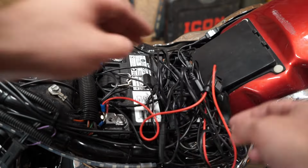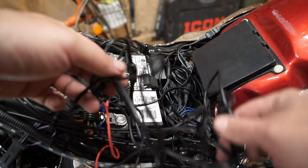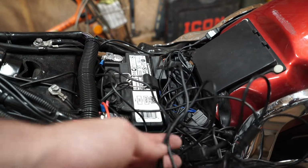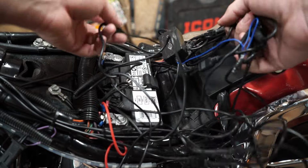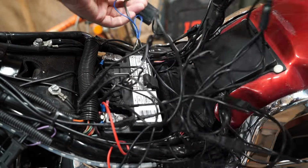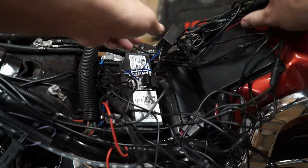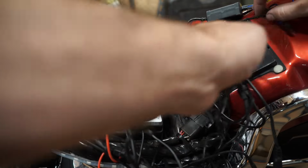I am gonna try and get some of it out of the way so that I can get down to what I need to see. Really, I just wanna be able to make this bike spin over good and solid. That way I can actually check it for spark and get all that out of the way.